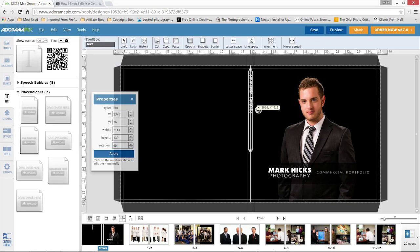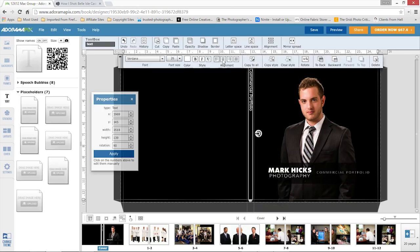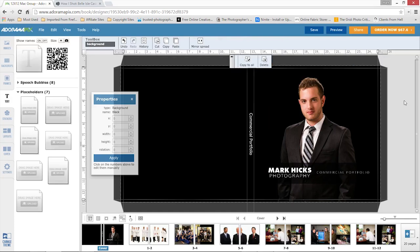I'm going to drag it over here. It'll snap on the center of the spine. You see how it centered the word in the spine there, so I know it's going to actually be centered. Drag that to be the full width. I want that to be aligned. And now that should print nice and centered on the spine of the book.